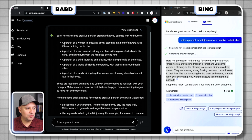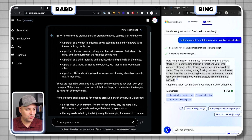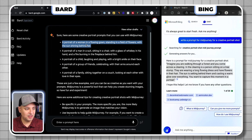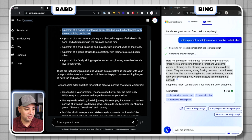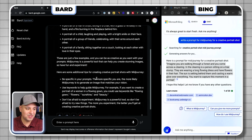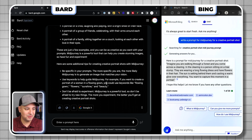On the Bard side, it gave me multiple different prompts and they're pretty short. So I could basically take this information. This is all the prompt that it wrote for me and I could choose between these. So it didn't give me one. And then it gave me some tips. I did not ask it for some tips, but it gave me some tips on exactly what to do to get the best results.